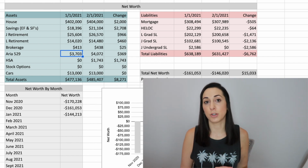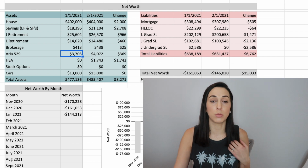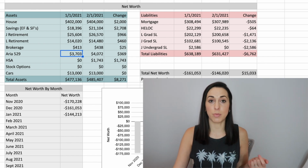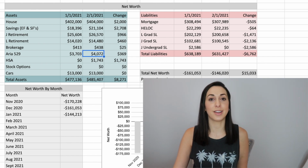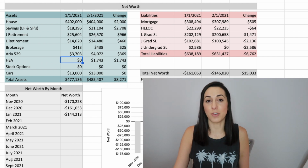And so we got some money for Christmas that we put in January, plus we put $125 of our own money. So that account went from $3,703 to $4,072, which is really cool that her account is now over $4,000 and she's not even 2 years old. So we've already got a good head start on her college savings.